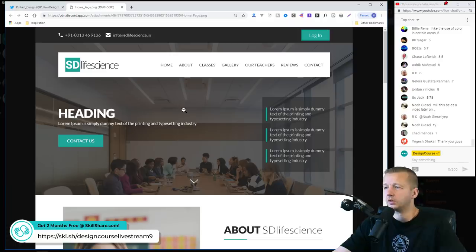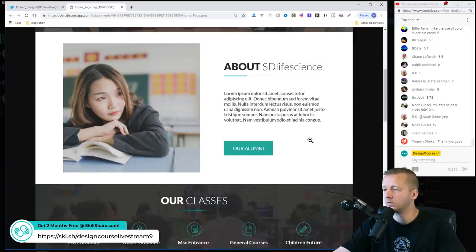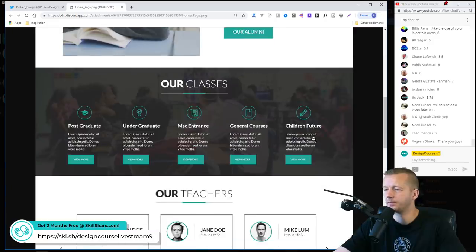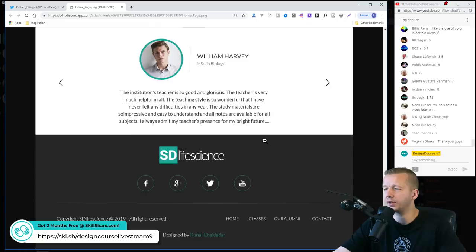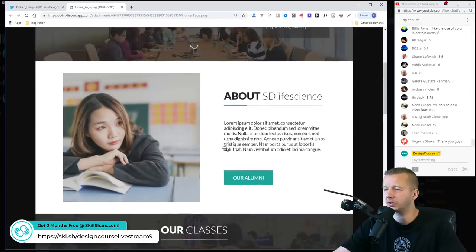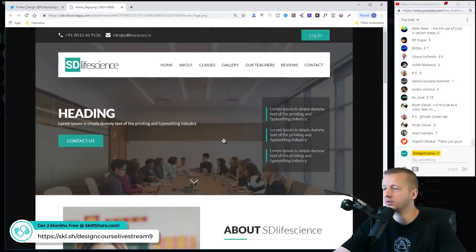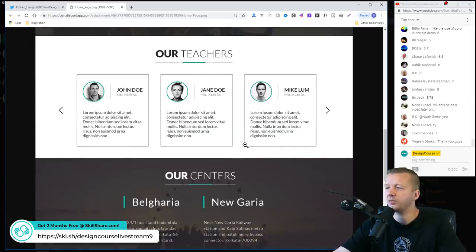All right. Okay, let's see here. We got a top bar up here. We got SD Life Science. All right, that's pretty solid here. Okay. Everything here is pretty solid looking. I don't see anything that's really wrong. Yeah, I mean, there's an even amount of white space in most of the areas. I really don't have too many critiques about things that are objectively wrong.